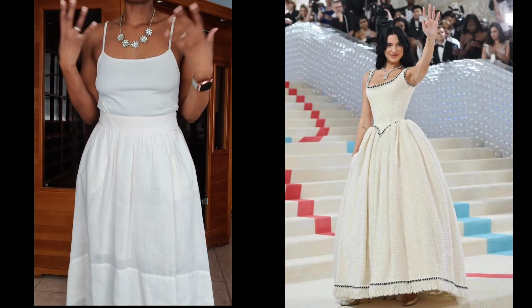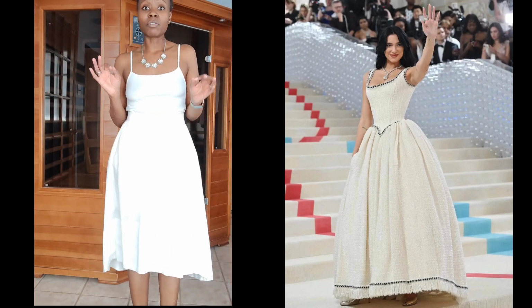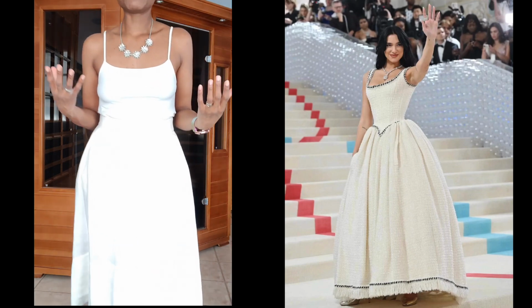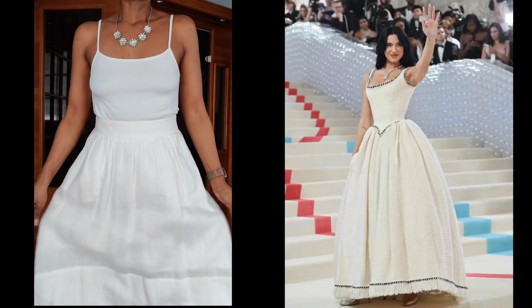And I'm sure you all have similar pieces. Most people have a white tank, right? Because it's a basic. Or a tank in general. It doesn't even have to be white. I was just trying to capture her essence because white seemed to be the thing she was going for, and it was in more of that Chanel fabric. We don't have to do that. You could do this in any color.